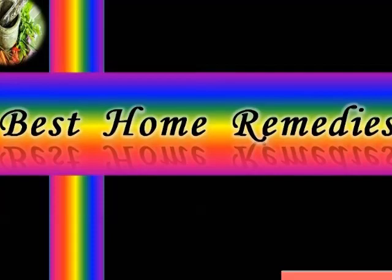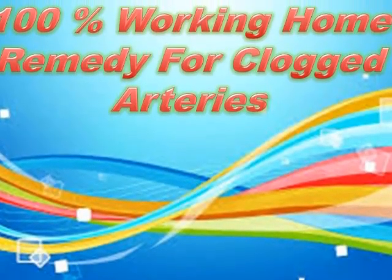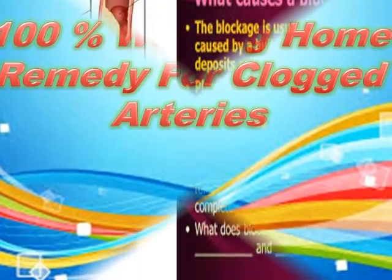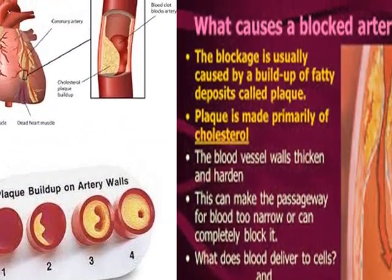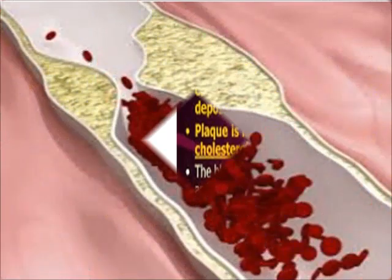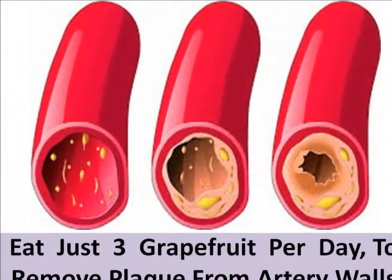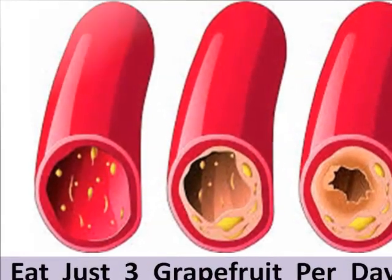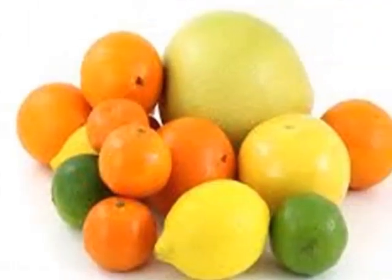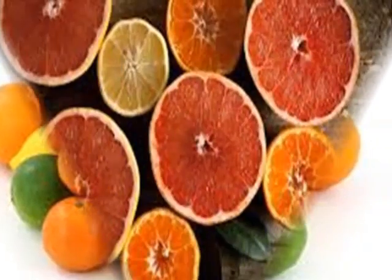Today I am sharing a surprising ingredient for clogged arteries. If you are dealing with this problem due to high cholesterol, you can get definite relief by using this amazing ingredient. But friends, remember one thing, you should use this remedy on a regular basis until you get a complete cure, because if you want to avoid chemical based medicines and their side effects, you should keep some patience to get perfect results. This ingredient is grapefruit.